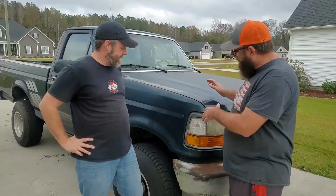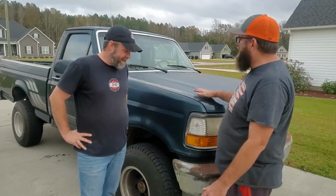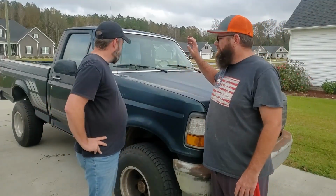What year is it? 1995. You remember that year, everybody? Yes. Some of you don't, because you weren't born yet. But those of you that do know that this is a beautiful Ford that everybody likes. It's very desirable. It's a straight six, automatic, 9-inch rear, and we're getting rid of all of that.